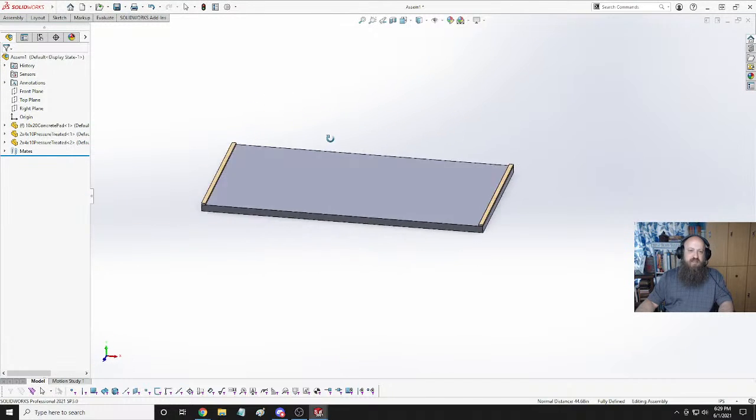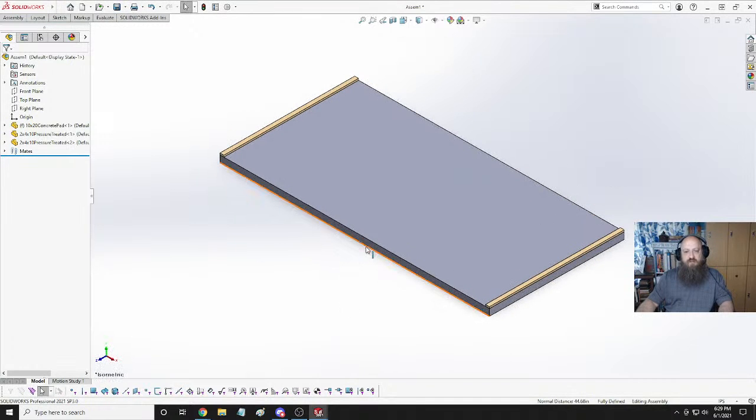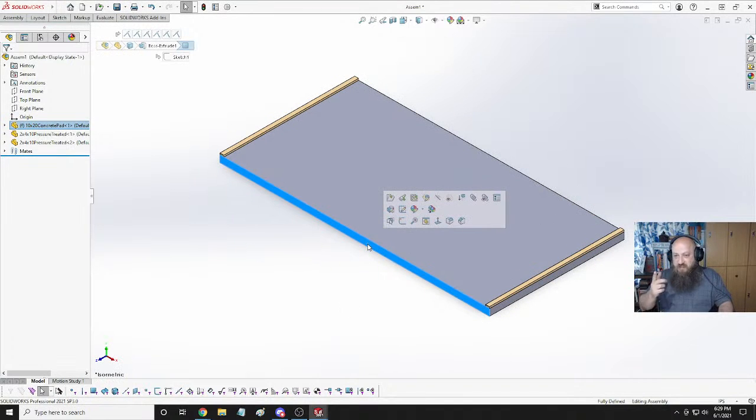Now, what I do also like to do is set myself up a front and a back. So what I'm going to do is take this face, and I'm going to call it my front, and I'm just going to color it.